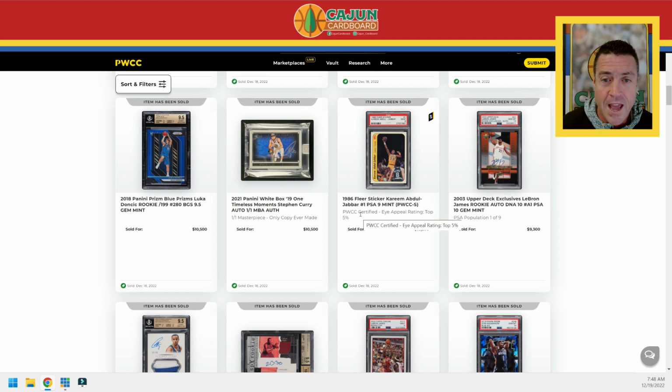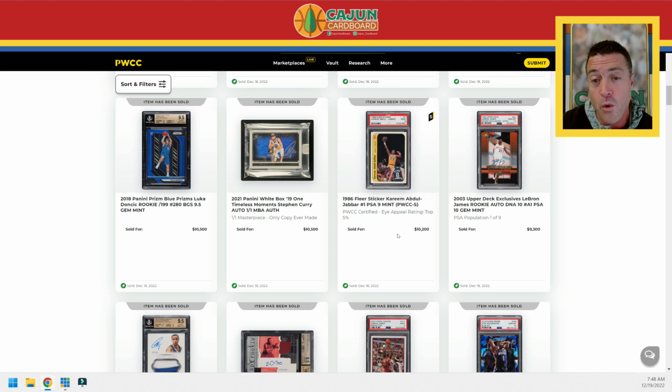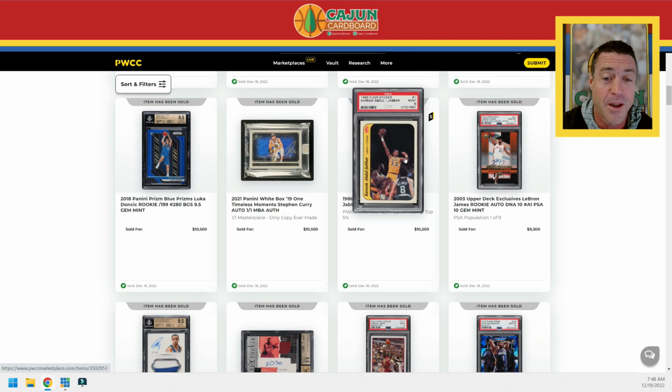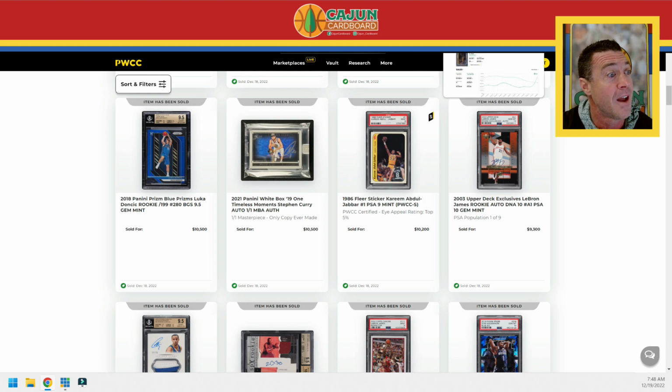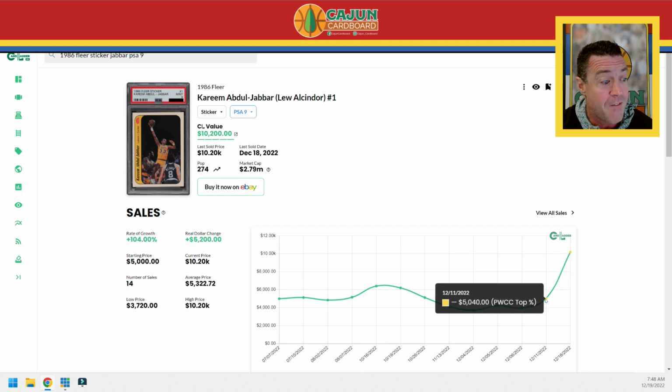I'm sure someone had visions of grandeur and has an idea that they're going to crack this and submit it to PSA, or try to submit it and cross it to PSA and get a 10, which would make them about $240,000 profit. Well, you've got to take out the PSA grading fee of $100 or whatever they would upcharge you for a $250,000 card. I don't know from experience, but here's what the card sold for last night. Check it out, $10,000. The last one sold for $5,040.